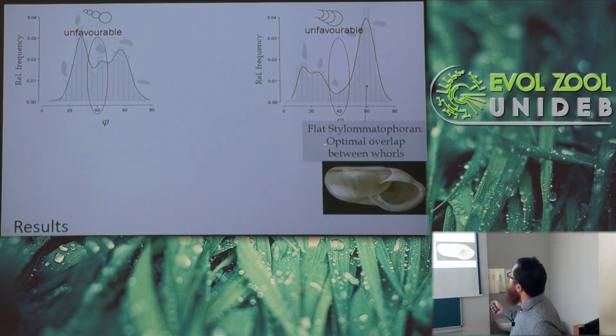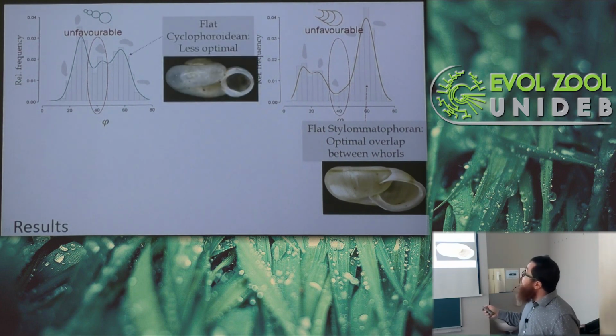Okay, so for flat stylommatophorans, they can reach a high diversity with flat shape because they can play a lot with the whorl overlap. At the same time, flat operculate snails, of course there are many, but it's not working very well, and probably there is an evolutionary trade-off. So if they want to be more economic, they have to be more globular, which is difficult to balance. But still, here there is no such strong pressure because they can play with the whorl overlap.